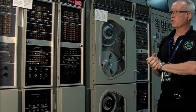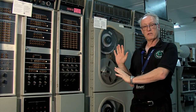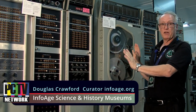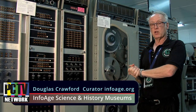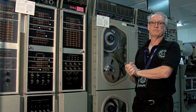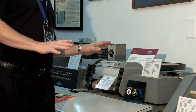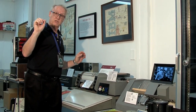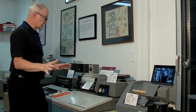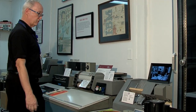This here is the first Navy guided missile control system computer from the mid-1960s. If you come and look at this, we'll tell you about how this controlled guided missiles in the early days of computer-controlled defense systems. Here we have a business computer from the same era as the guided missile system that you just saw before. So the guided missile system was what the military was doing with computers. This is what IBM was doing with small business computers.